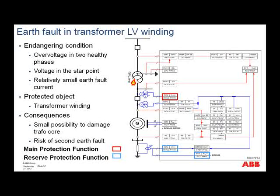If we have a fault in the transformer LV winding, now this is the delta winding, here really the main protection for this would be a residual overvoltage function, but it would also be able to be seen by the overvoltage earth fault protection on the star point. And if you were using the injection principle, this injection would also be able to see this.